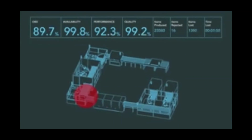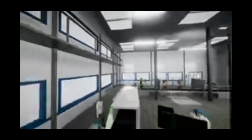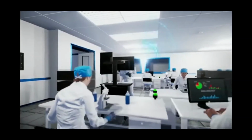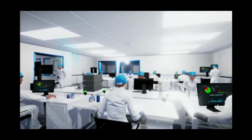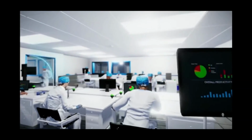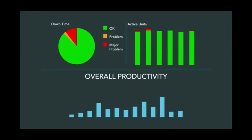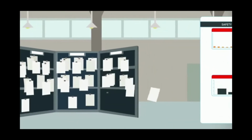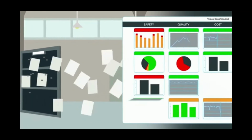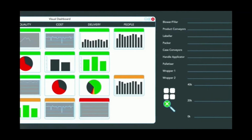Losses are highlighted in real time. We capture, analyze, and visualize key performance indicators from your manufacturing floor using cutting-edge sensor technology. This data dynamically translates into actionable intelligence across any organization, driving productivity and maximizing output. We regularly help to achieve productivity increases of over 10%. Digitize the daily management process and eliminate printing paper reports. Present real-time KPI dashboards to motivate staff and drive productivity.